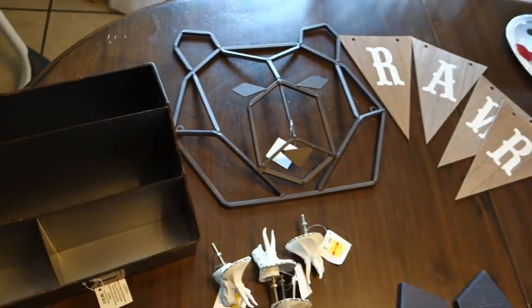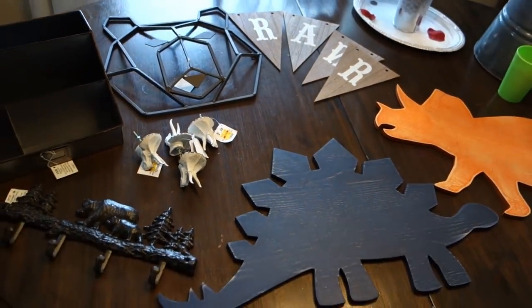But all in all, I think it was a very successful shopping trip. That is everything I picked up. I'm really, really happy with what I was able to find for the boys' rooms. I specifically picked up, like I said, things that I cannot make myself, and that I feel represent their little personalities.